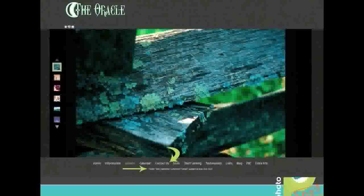In this demo page, you can see we have a contact page link right on the base navigation, and there's also a telephone number right there in the footer. This way, the customer sees the phone number on every single page.